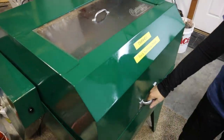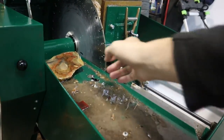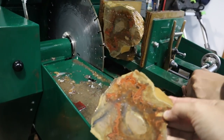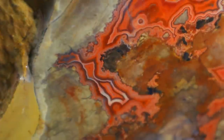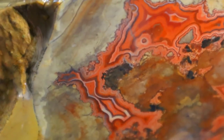The moment has come. I'm so excited. Okay, I think I see some goodness. Wow. Wow. It is a rock. After all this time, we've confirmed that it is still a rock. That is crazy. There's actually yellow in there. Like, what? It's so pretty.